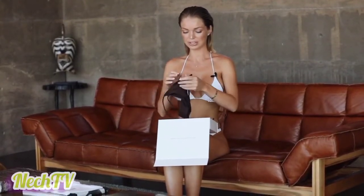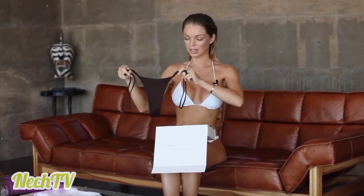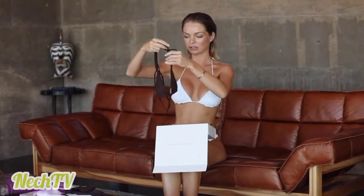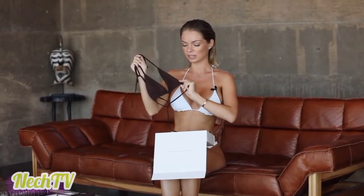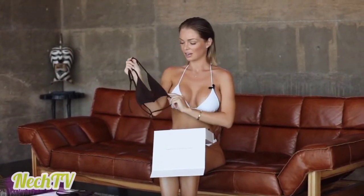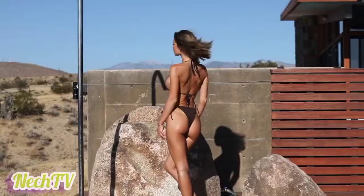So the first piece is this beautiful minimalistic brown color bathing suit. Has these bottoms that you can tie on the sides and kind of a basic triangle brown. I absolutely love the quality of all of the suits this brand offers. It feels so luxurious. I absolutely love it.